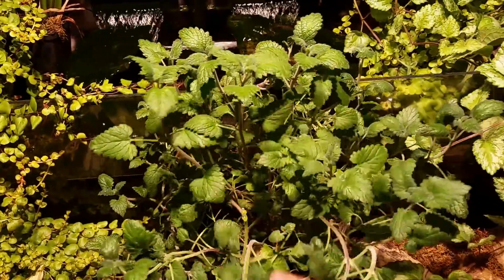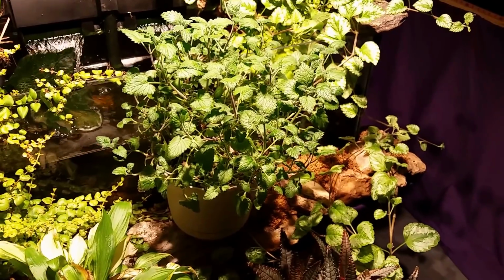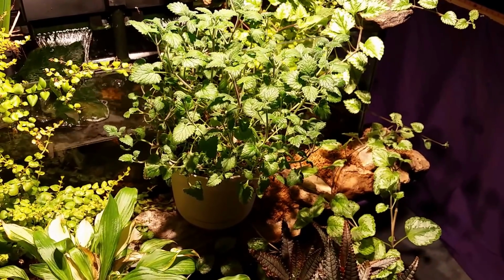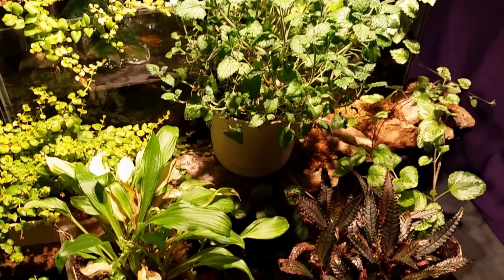This of course is my catnip. I move that around when I want it out of my way. I just pick it up and move it. That's not officially part of the tank, but this is a great light, so that's where I keep my catnip because that grows best right here.